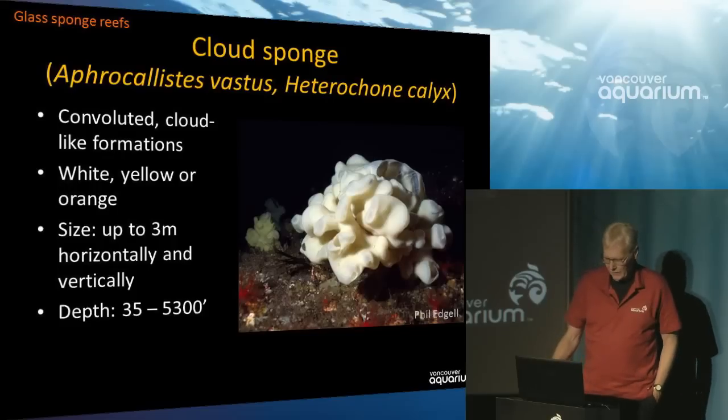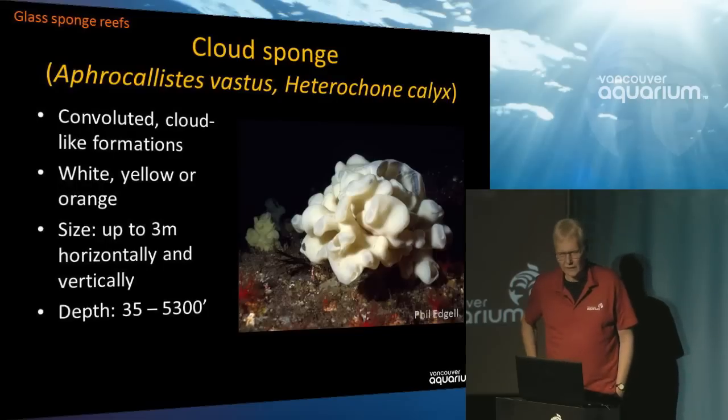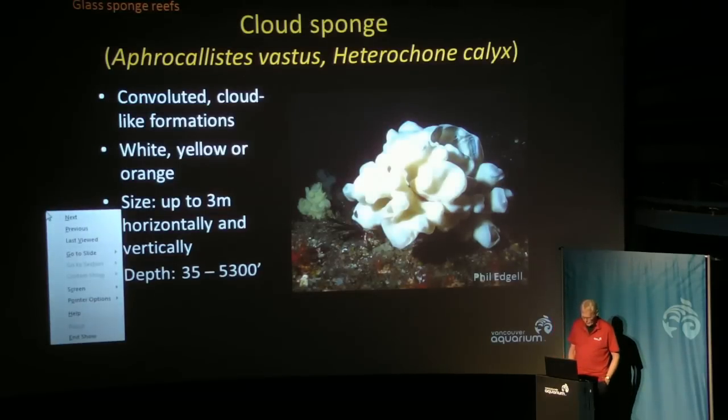So the cloud sponges are a different family within the glass sponges, and we only have two genera in Howe Sound, Aphrocallistes vastus and Heterochone calyx, and for the most part, all we see is Aphrocallistes, and it's the one that's named the cloud sponge. And they occur from way up in Alaska all the way down to Southern California and such, living on rocks, usually at tremendous depths. It was only more recently, though, that they were found to form reefs in British Columbia.